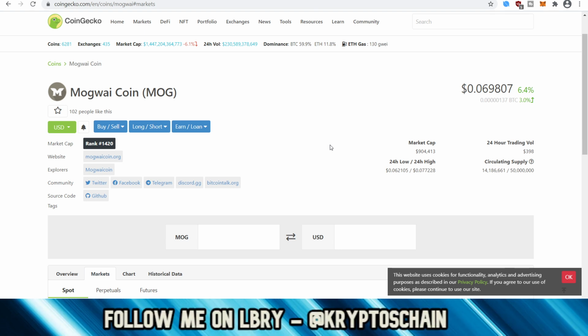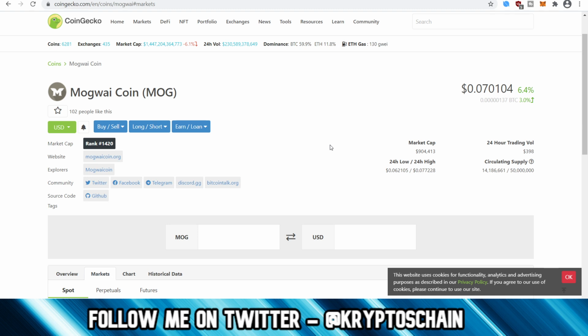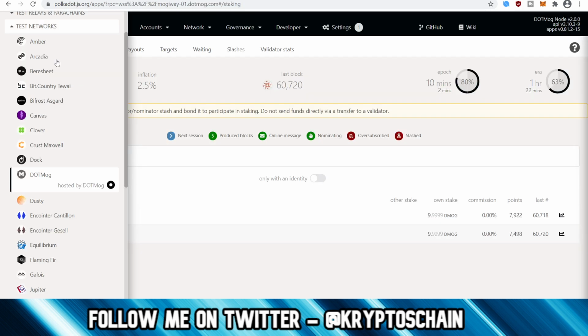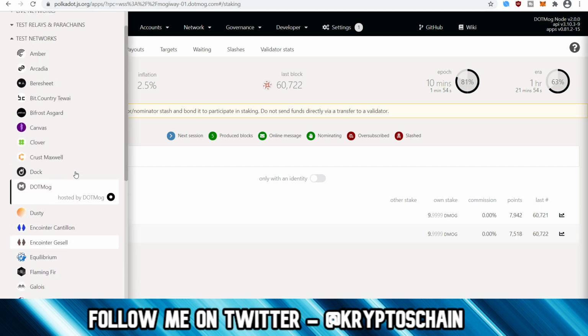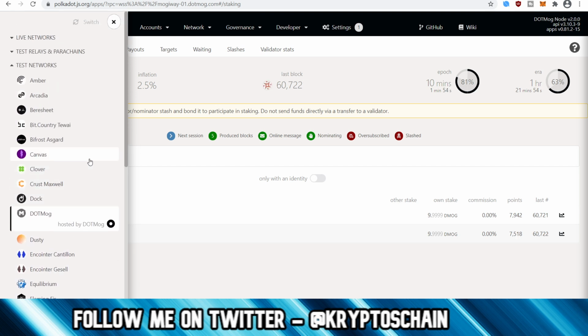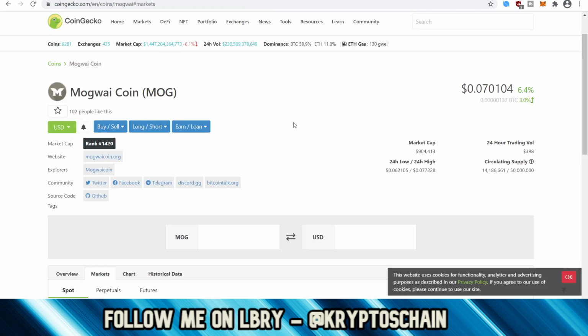So yeah, let me know what you think about this game and the idea of this game. How popular do you think it could potentially be? The fact that they're going to have support from the Polkadot community, because you know they're building on Substrate. As you can see on Polkadot JS, there are just not that many projects here in the testnet section. The majority of these are the ones that are going to be parachains, the ones that are well known, but this one was pretty much under the radar here, hiding and waiting to be discovered.